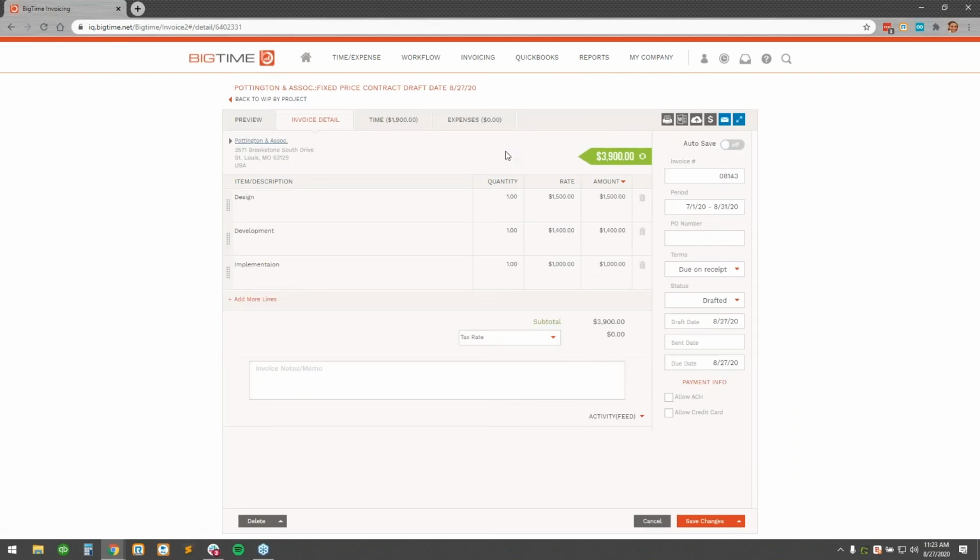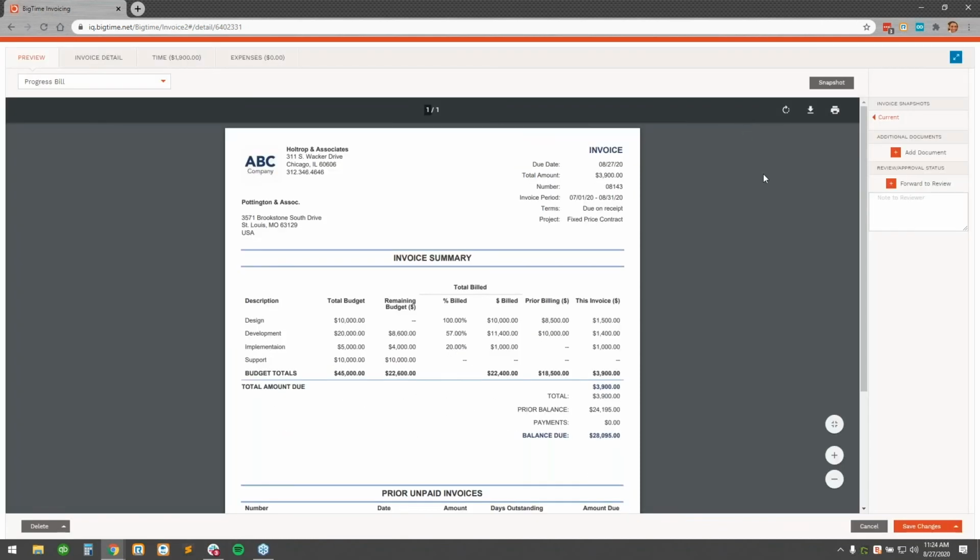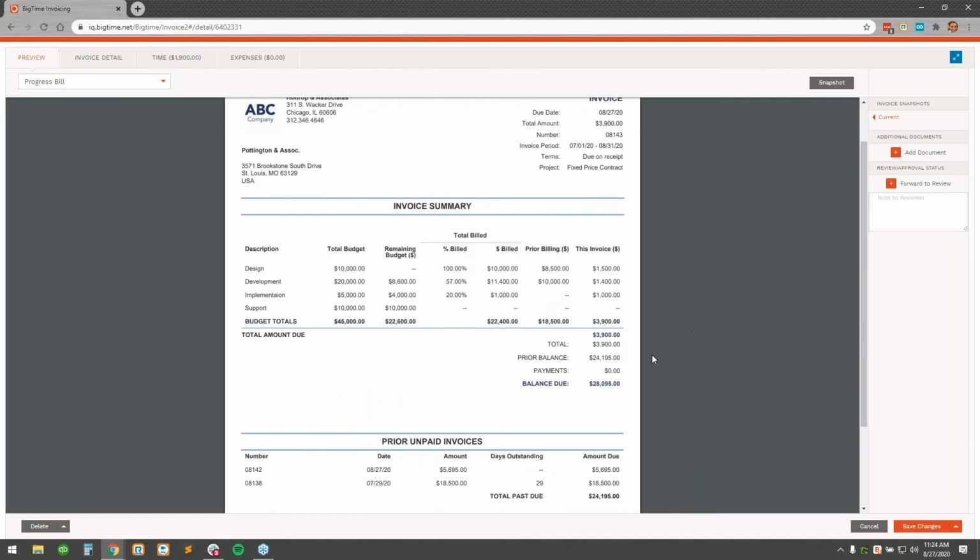That takes us to the same screen right here. And you'll notice we can still add more description or things like that, of course. But when we click on the preview button over here, I want to show you a couple different. So when you're dealing with a fixed price contract or any sort of fixed fee work, again, one of the main challenges is keeping track of that budget and letting the client know where they're at. Well, as you can see here, BigTime's going to track all of that for you, and you can show the client as much or as little of this information as you like.